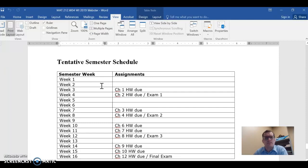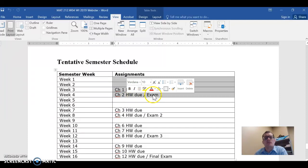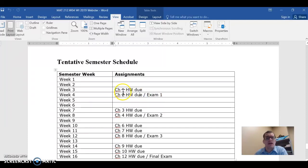Those are available online. The last thing I want to say is that this is the tentative semester schedule. The schedule starts as soon as we get in here, but roughly speaking, the first 4 weeks will be devoted to Unit 1, and so we'll have Exam 1 and Chapter 2 homework due there. I've actually moved the Chapter 1 homework due up to week 2. That's January the 18th. So at the very end of week 2, at the beginning of week 3, that Friday at the end of the week, that'll be due.